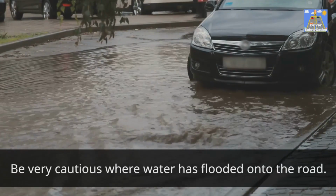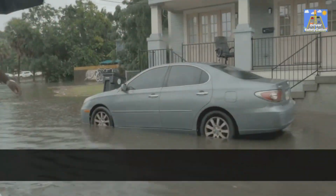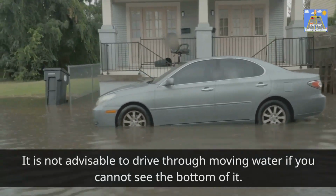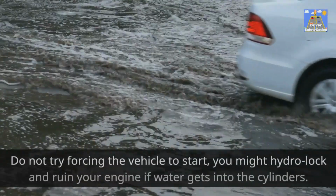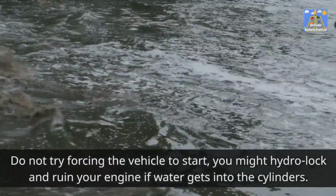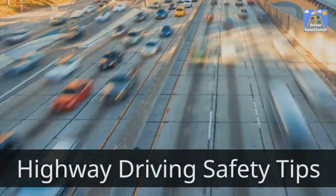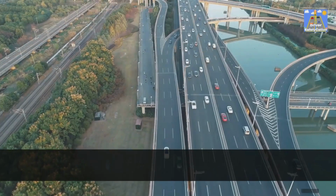Be very cautious where water has flooded onto the road. It is not advisable to drive through moving water if you cannot see the bottom of it. Do not try forcing the vehicle to start, you might hydrolock and ruin your engine if water gets into the cylinders. Highway driving safety tips.